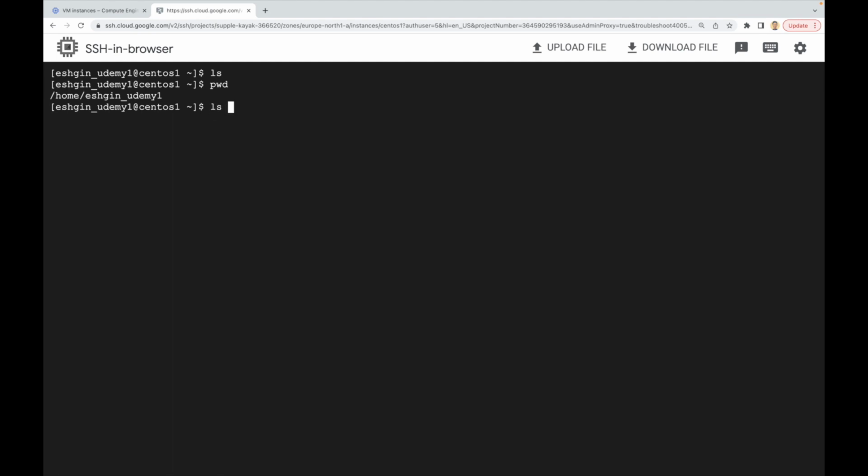But now let's use ls -a. Okay, now we have some files. So it means that this ls command doesn't work. We have to use option -a. But actually it works. Option -a will list all the files.